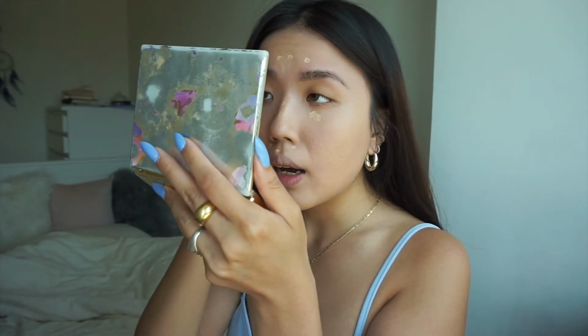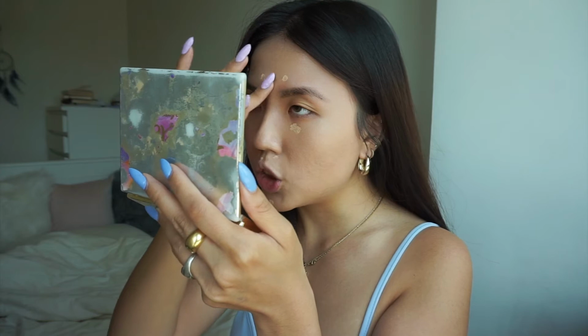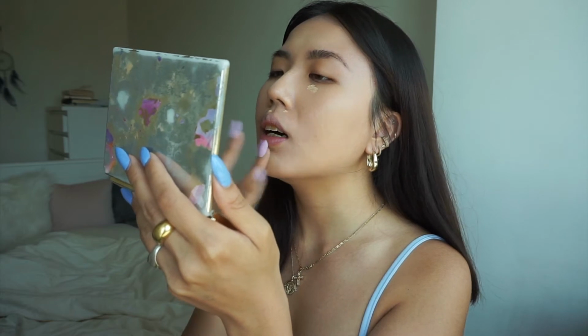So this is what I've been doing. But when I'm in a rush, I will just go back to using a brush since it's so much quicker.